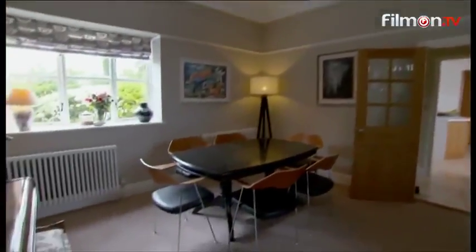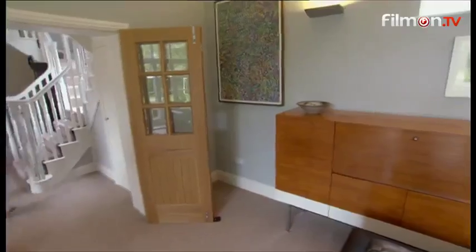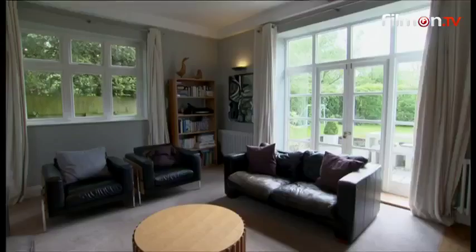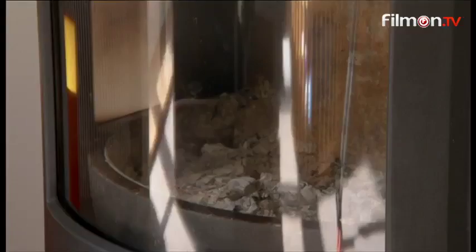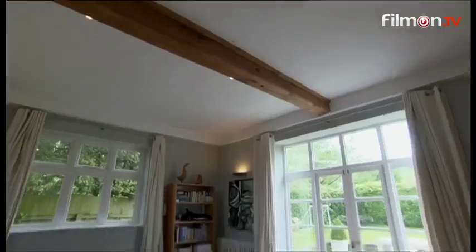Back across the hall and past a useful cloakroom, the dining room includes the home's feature staircase. Come straight through. So you've got the dining area here, and then this big living space. Do you like the fireplace, Reese? Yeah, I like the fireplace. You wanted modern interiors. This is actually very sleek and modern. Yeah. That's very nice. I like the amount of light coming through the double doors there, leading to the garden.